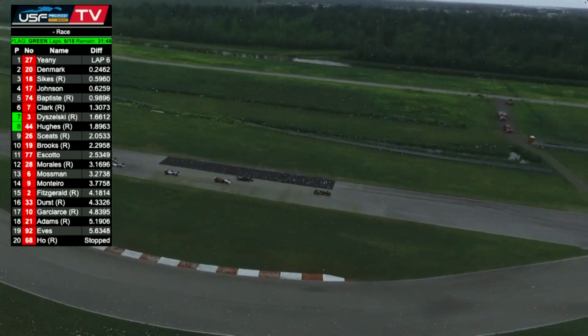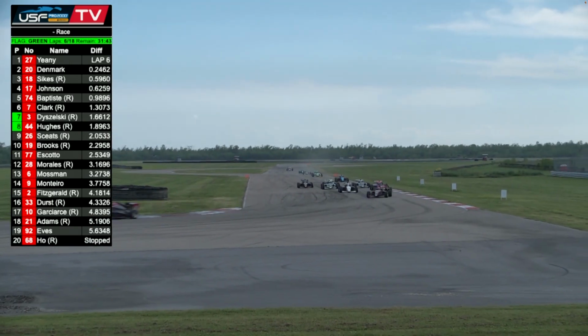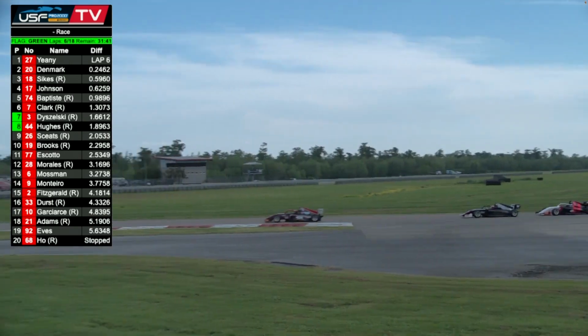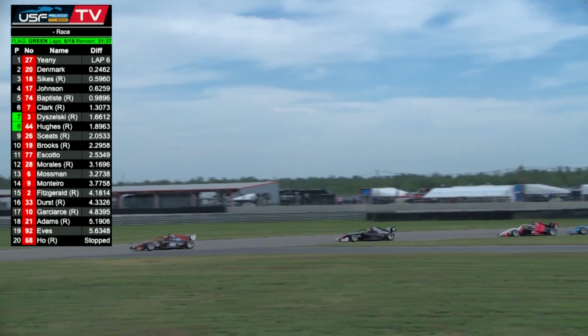Yeah, look at them, they're gone. And Sykes is going to lose another spot. I think Baptiste able to get through. Elbows up for sure, but he's lost a couple positions. So Johnson now into 3rd, Baptiste 4th, Sykes 5th.